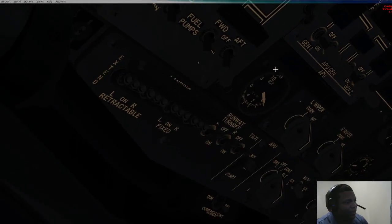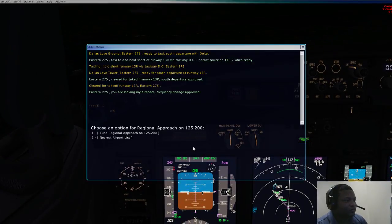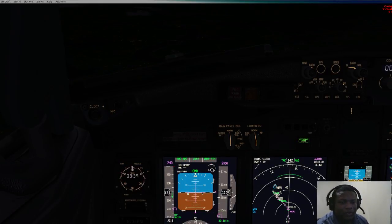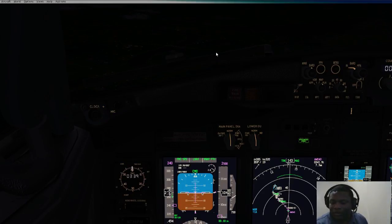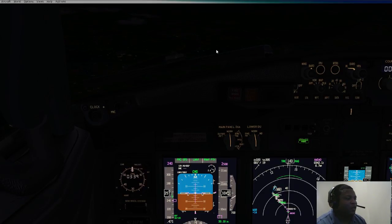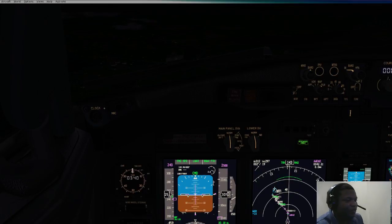Let's see. Seatbelt signs are on. Everything else up here looks pretty good. I'm not using any air traffic control or anything today. One of those spur-of-the-moment deals. Wanted to jump in and get some flying done while I felt like it. Went to Six Flags today, so I am worn the heck out.